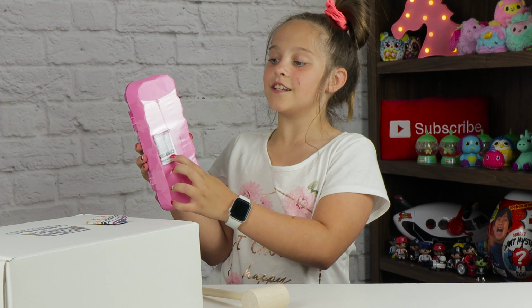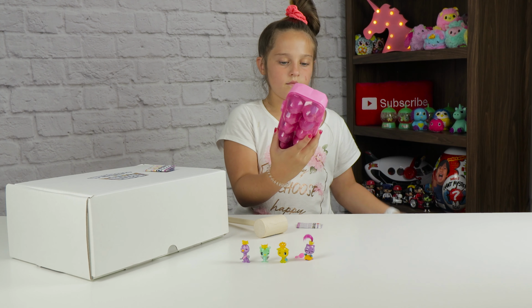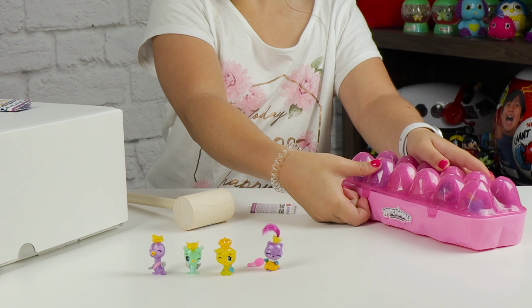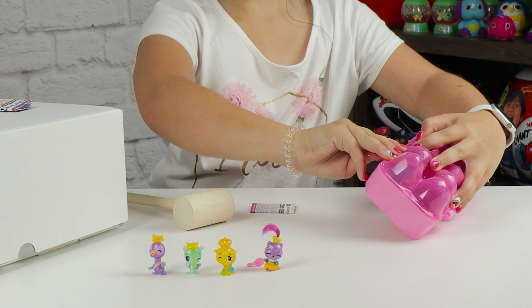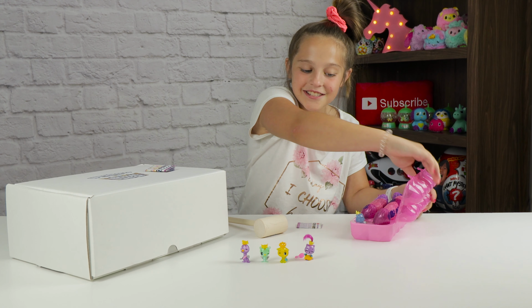Oh, and it even has a little checklist on the bottom. There we go. Now you can just open these up. Oh, it has like a little suitcase so you can take it anywhere you want. It's like Easter.